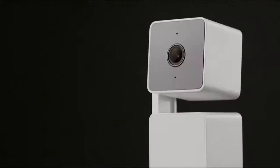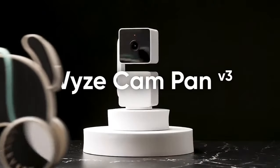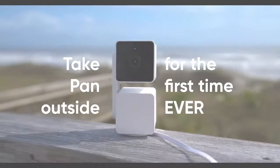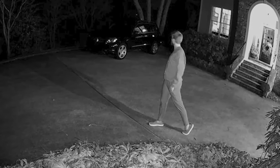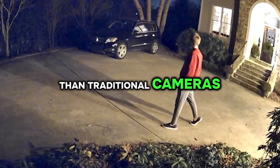Equipped with rotating motion tracking capabilities, the camera follows and records moving objects or individuals within a 360 degrees rotation range. Engineered for smooth and quiet operation, the camera ensures discreet surveillance without noisy gears. Additionally, color night vision technology provides vivid nighttime video recording, even in environments up to 25x darker than traditional cameras.